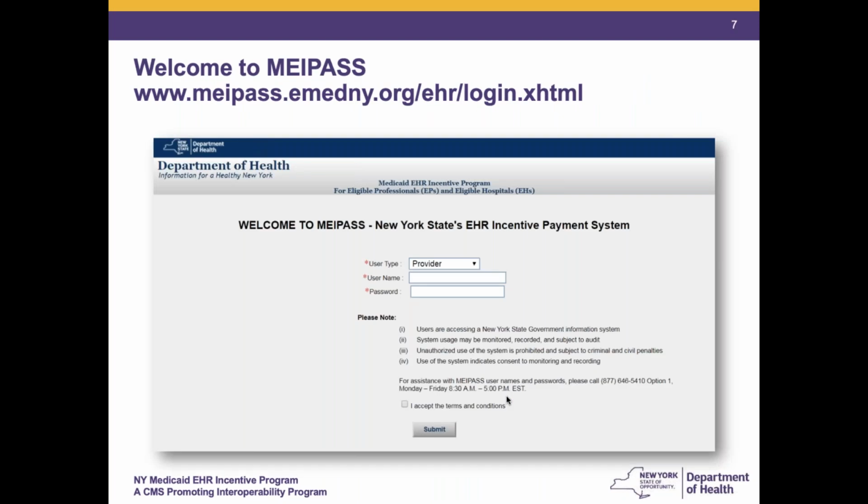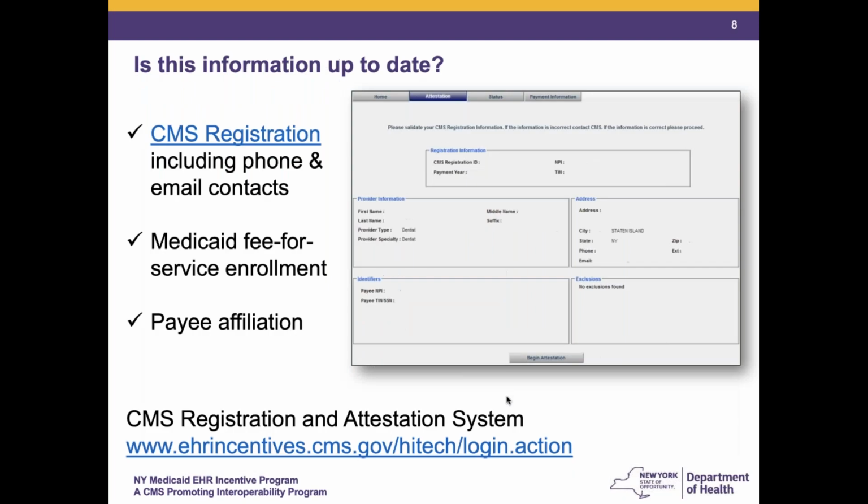Here we see the MyPass sign-in screen where you will enter your username, password, and CMS registration ID number. You will read and click that you accept the terms and conditions. Please review the provider's registration information. The email address on the registration serves as the primary contact for the provider participating in the New York Medicaid EHR Incentive Program. If the information displayed is correct, click Begin Attestation to proceed forward.